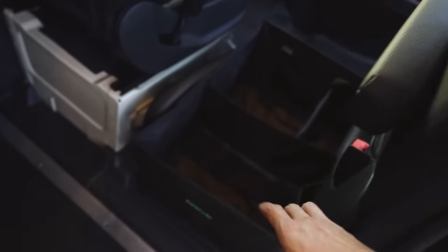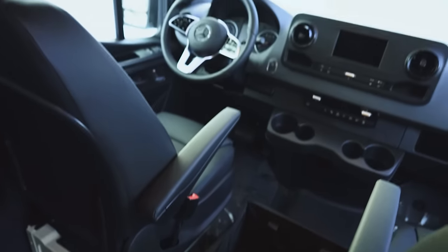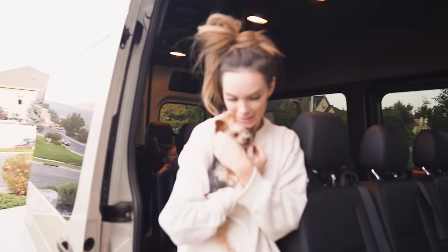I got this cool carrier too. This right here. It's like a basket. So we finally have some stuff we can put our stuff in. Flip the TV down and... Yeah, let's party! We need to get Pia a little bed in here. I know, let's get Pia's bed. We're going on our first family voyage.